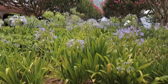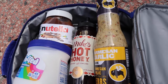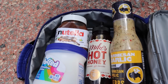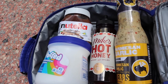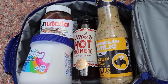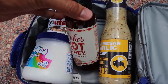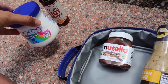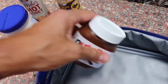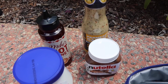So inside my little Game Boy lunchbox that I brought into Epcot with us today, we have some ingredients. Essentially, Brennan and I each chose a savory and a sweet ingredient to use throughout the festival today, and the caveat is that all of the food that we eat today has to have our respective additive ingredient on it. So Brennan got this hot honey and this marshmallow cream for me to use today, and then I got this Parmesan garlic and this Nutella for her to use today. So we each have one savory and one sweet option to use at the festival.